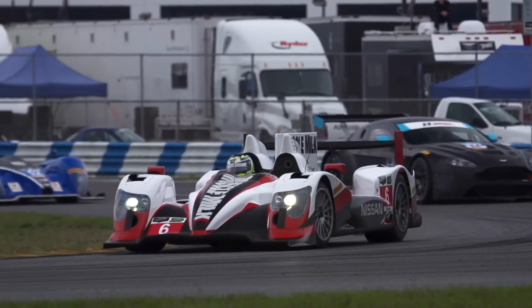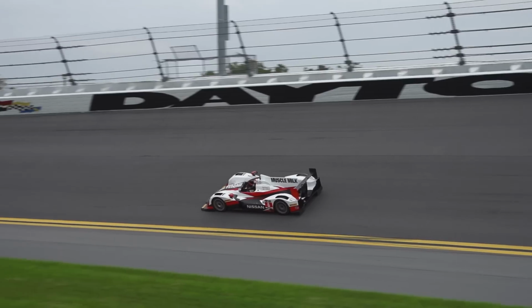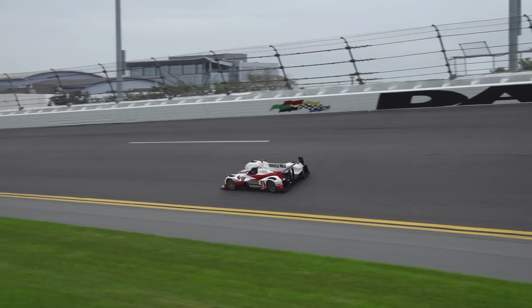Obviously, this was a shakedown test for our new Orica Nissan package. And I think we can be very pleased with what we achieved. The Muscle Milk Pickett Racing car ran without any problems, very reliable, which is always a big question mark in the beginning when you come here. So we've done a lot of laps, we gathered a lot of data, we learned a lot about the Continental tires, and all in all we go away here with a good spirit for the 24 hour race.